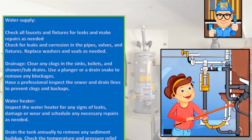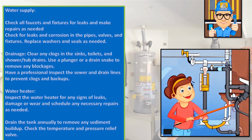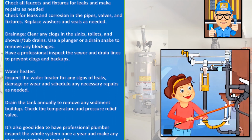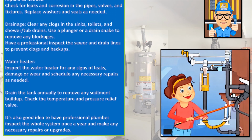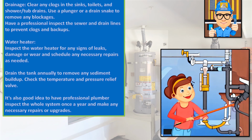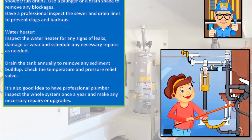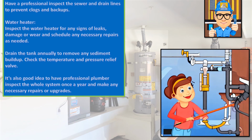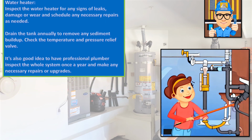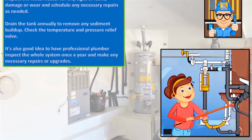Have a professional inspect the sewer and drain lines to prevent clogs and backups. Water heater. Inspect the water heater for any signs of leaks, damage, or wear and schedule any necessary repairs as needed. Drain the tank annually to remove any sediment buildup. Check the temperature and pressure relief valve. It's also a good idea to have a professional plumber inspect the whole system once a year and make any necessary repairs or upgrades.